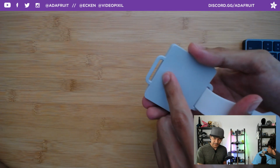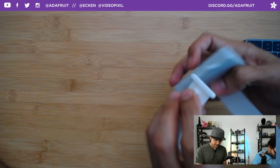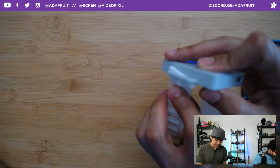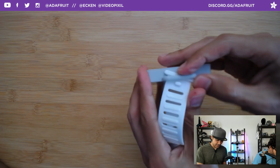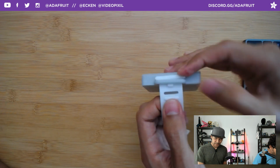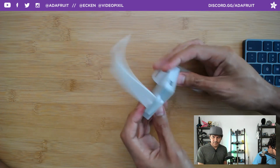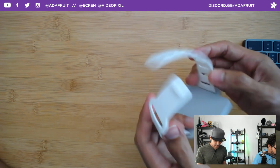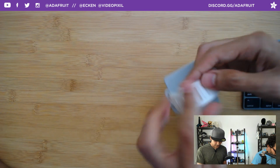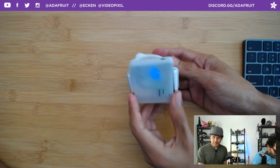So there's our loop. It's fairly large. If you don't want to print this band, I guess you could use something else and wrap it through there. So it has a little bit of clearance to get that tab in there, and then you just use your thumbs to press that other bit in there, or you could use some tweezers or something to pull it out if it's really hard. So that's working. I haven't fully tested the battery, but I haven't had it die on me yet, so that's good. I've had it on for a couple hours. So that's that nice little package.